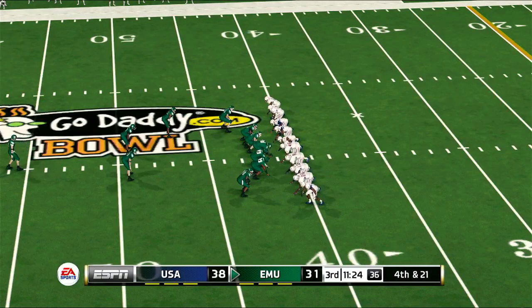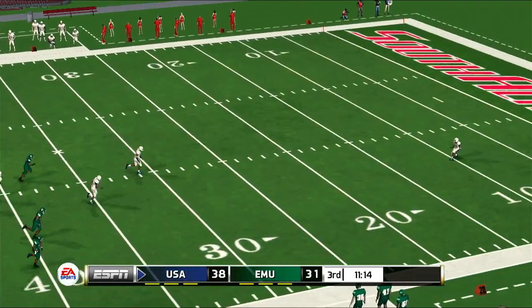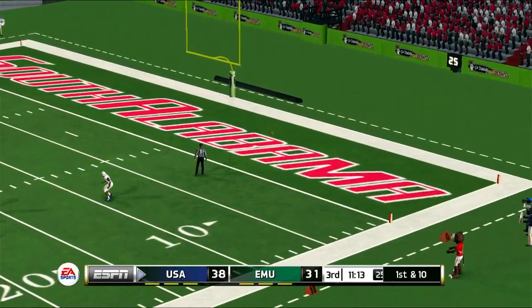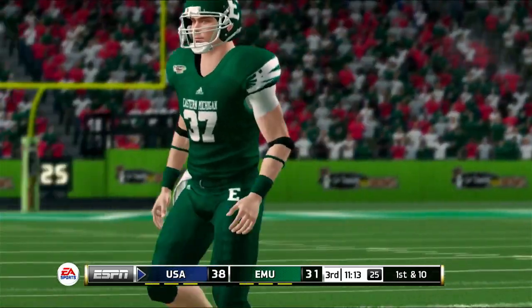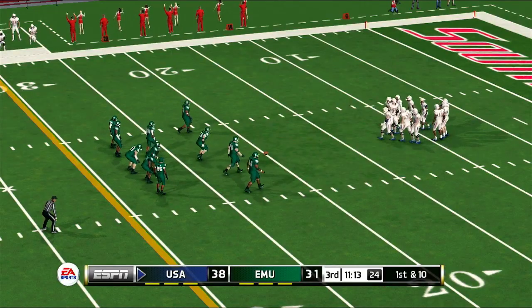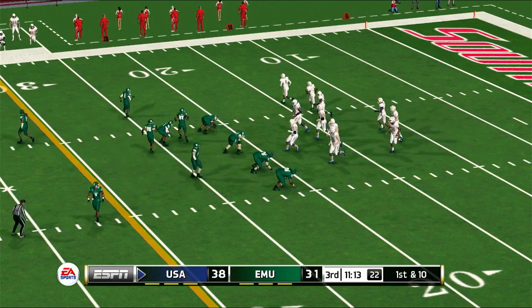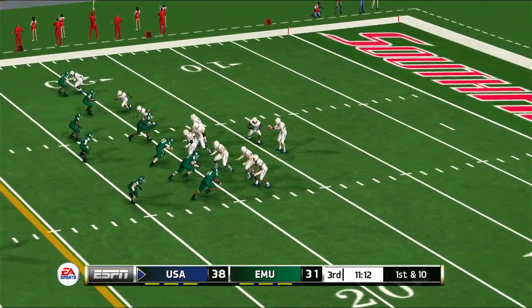Fourth and long here after the sack. They've got 10 guys up. They're coming after the kick. This one will go into the end zone, and they'll bring it out to the 20. Let's see if this drive has a more rewarding conclusion than their last, which ended with a punt. South Alabama is up by a touchdown.